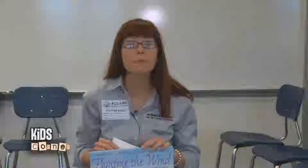After we read our book, we're going to make our very own paper pinwheel so that we can see the wind. And we're just going to use printer paper to do it. I hope that you stick around to see how we make this craft. I hope that you love our book.